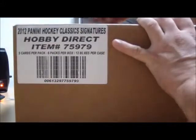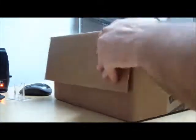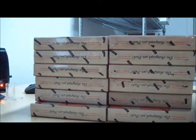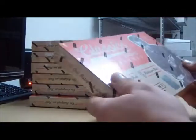Now you guys know the drill. I'm going to open up this case. I'm going to show all the serial numbers. That's your cue to write them down. Before we open up each box, I'm going to show the serial number again, so you can match it up. Make sure that they're the same 12 boxes that originally came out of this case. You want to keep me on the up and up. That's how you do it. And here we go. Let's start showing some serial numbers.